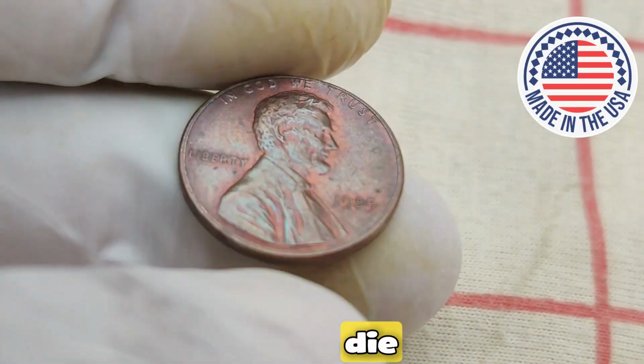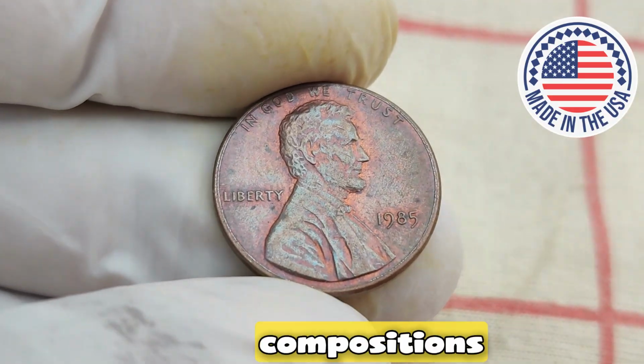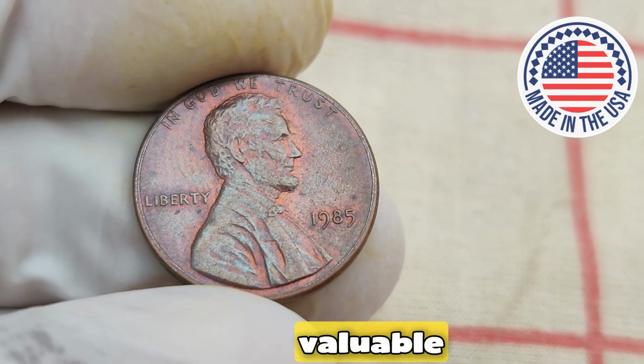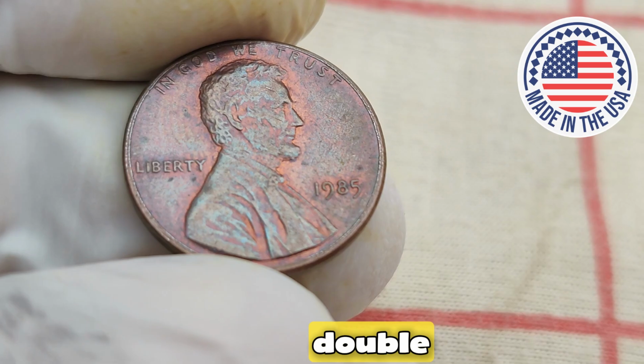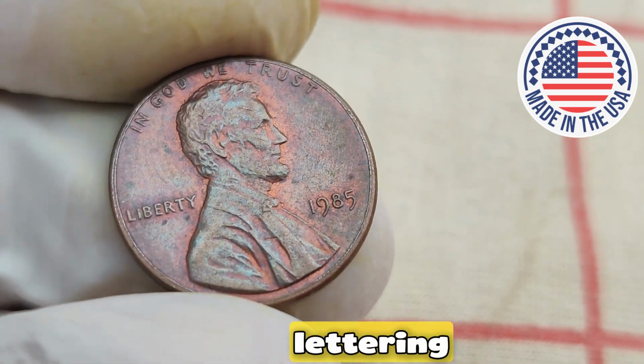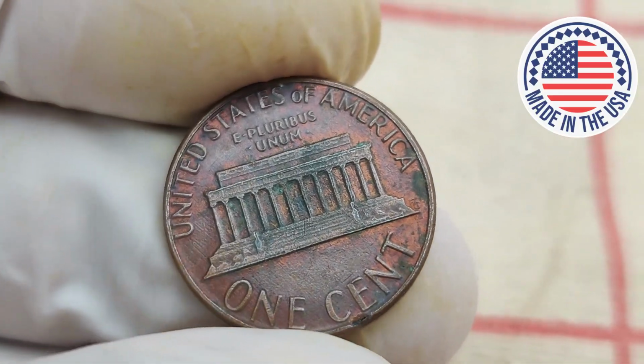Coins with double die errors, off-center strikes, wrong planchet errors, and unusual metal compositions are among the most valuable. For example, a 1985 penny struck with a double die on the obverse, where the lettering or the date appears slightly doubled, can command a huge premium.